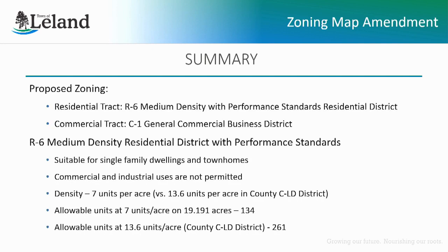The proposed zoning for the subject site includes R6 medium density. It will be developed under the performance standards. In addition, the out parcels along the frontage of US Highway 17 would be zoned C1, which is the town's general commercial business district. The town's R6 medium density residential district with the performance standards is suitable for single-family dwellings and townhomes. Commercial and industrial uses are not permitted.